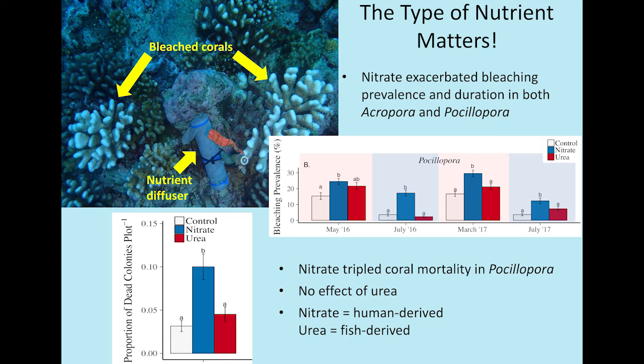And this increase in bleaching actually leads to increased mortality. So our common coral here is Pocillopora, it's basically everywhere. And when we add in nitrate, we see more coral bleaching, and we see more coral mortality. We kill about 10% of the corals by adding nitrate, but really no effect of this urea.